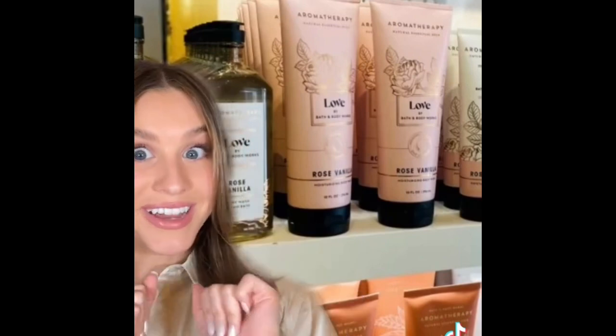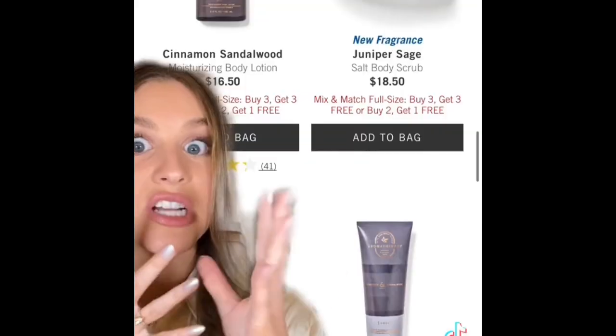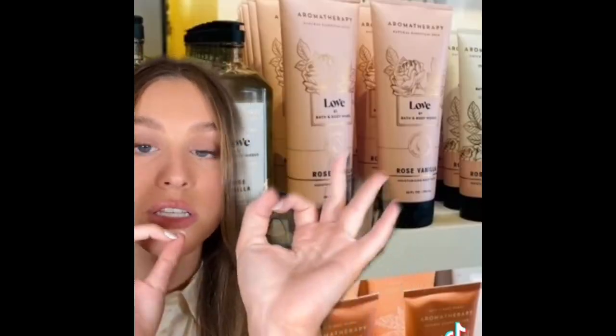Last but certainly not least, literally anything from the aromatherapy collection at Bath & Body Works. They're addicting. This is on my list every single year.